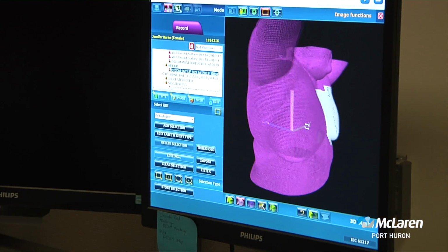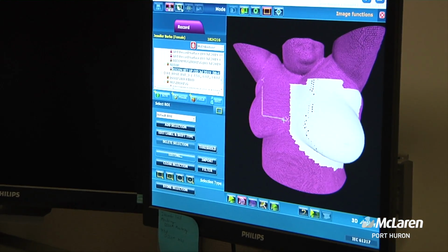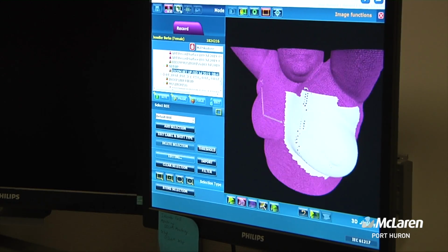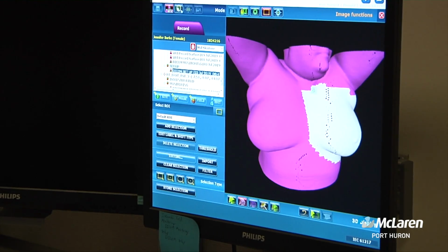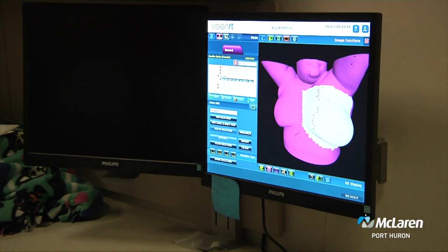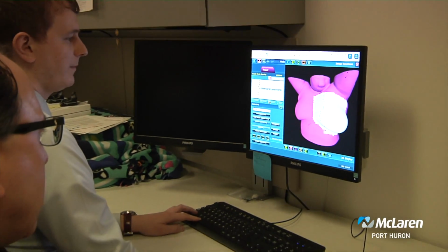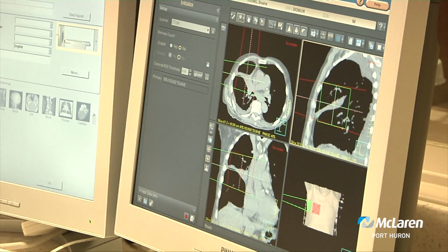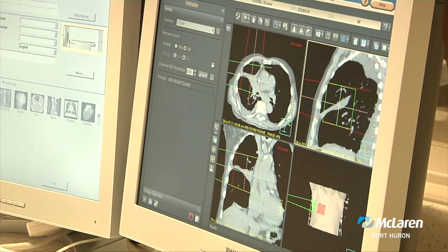So what resources do you use to form this treatment plan? Basically, obviously the treatment planning computer system that we use, but also any diagnostic imaging that the patient has: MRI, PET scan, any diagnostic CT scans. I will take all that information and fuse it and download it into our treatment planning system. And then that gives me a really good picture of what the tumor looks like, what the patient's anatomy looks like, and what I pretty much have to deal with.